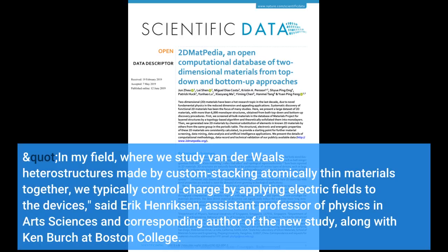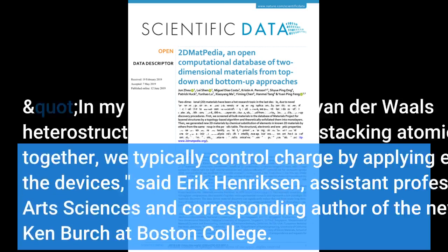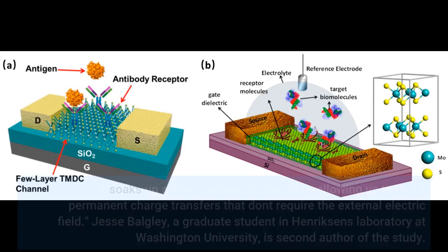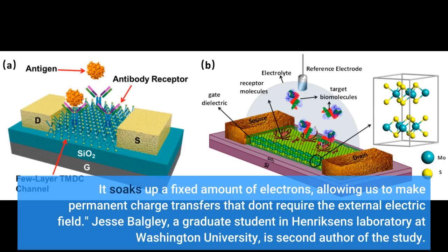In my field, where we study van der Waals heterostructures made by custom stacking atomically thin materials together, we typically control charge by applying electric fields to the devices, said Erik Henriksen, assistant professor of physics in Arts & Sciences and corresponding author of the new study. But here it now appears we can just add layers of RuCl3. It soaks up a fixed amount of electrons, allowing us to make permanent charge transfers that don't require the external electric field. Jesse Balgley, a graduate student in Henriksen's laboratory at Washington University, is second author of the study.